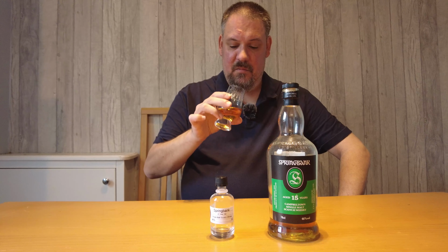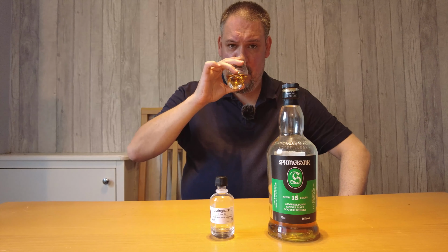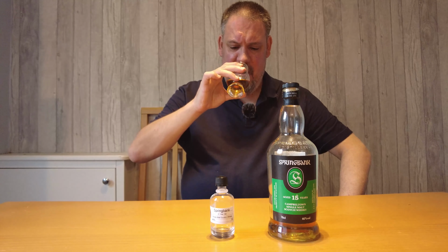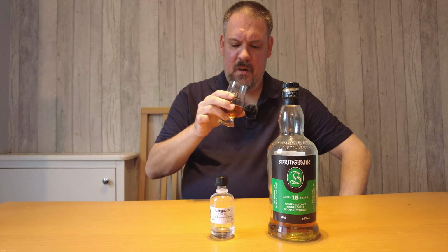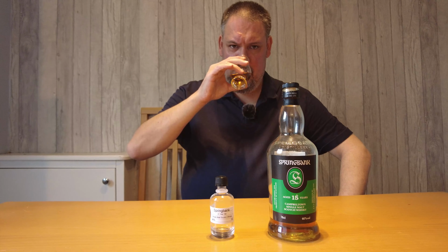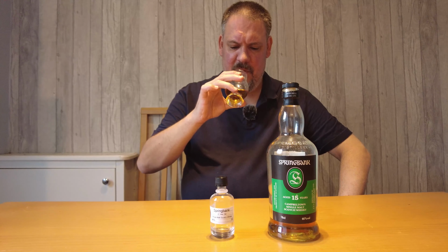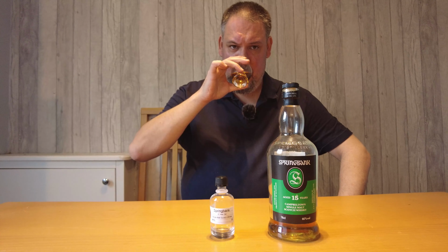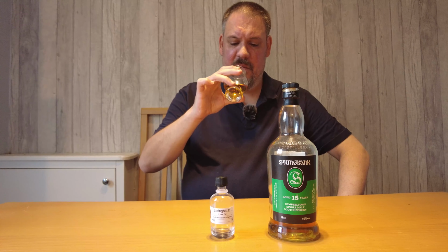This is one of these drams you could spend all night just nosing, and you might get different notes every time you nose it. It's a bit of hay as well. Not really getting any funk or anything like that. No barnyard notes for me. But that smokiness, that Campbelltown soot develops quite nicely with time in the glass. Definitely picking more of that up in the background. Right, so let's just get onto the taste first and see what we get.